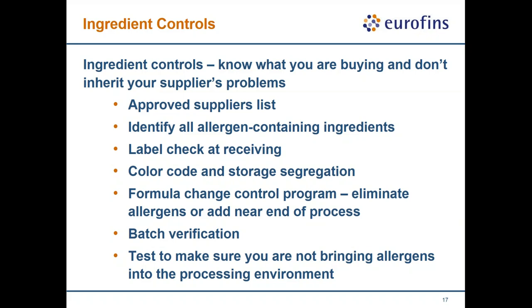Make sure when you're doing formula change that you understand that some of those formula changes could be bringing in allergens. And again, remember, some ingredients, the allergen might be present there in a cryptic label. So for example, if you have an ingredient that has casein, your employees may not recognize that that is a protein that originates from milk. And then doing batch verification, and of course testing to make sure you're not bringing allergens into the processing environment that you don't recognize.